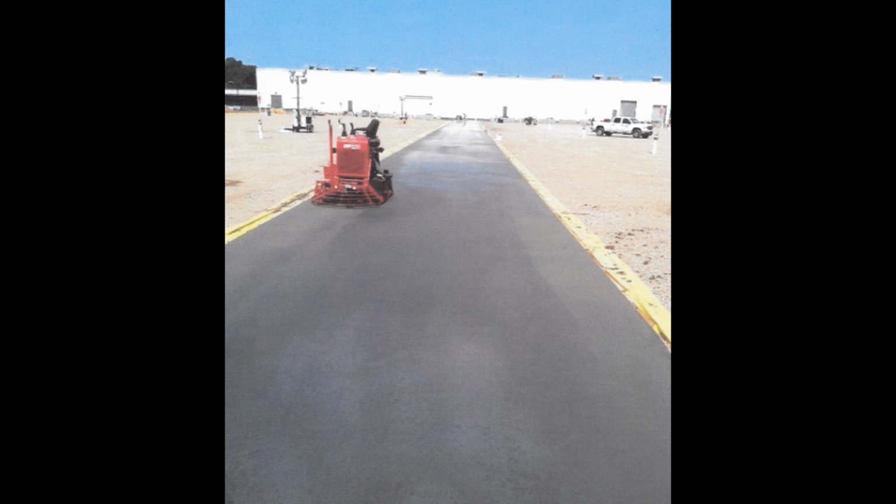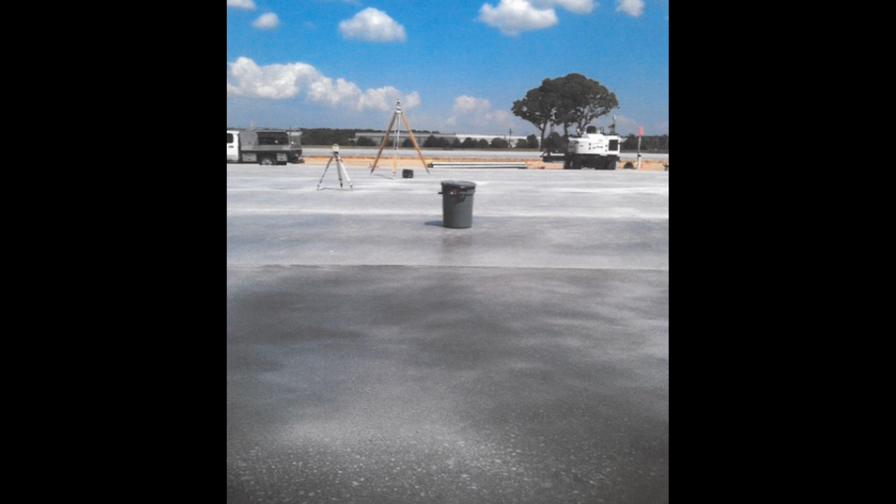The laser screed is striking off this narrow strip. This slab was a 2014 Golden Trowel Award winner at the World of Concrete for defined traffic narrow aisles. We see the final troweling. Our final look is at this FMIN 110 floor. It certainly is super flat.